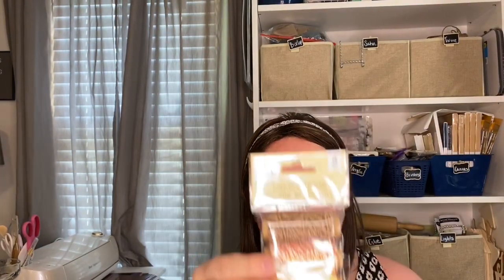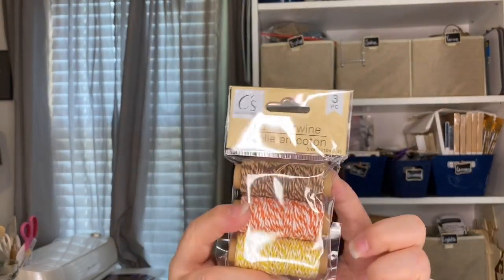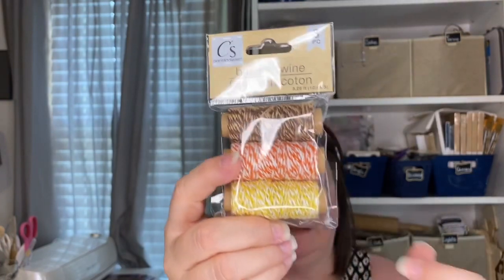And then these colors are more for fall, my favorite. But these are brown, some orange, and some yellow. But that yellow is a muted yellow. It's not that bright, bright summer yellow. But what I also like about these, guys, I don't use a lot of twine in my decor. I'm probably going to step up my game in that because now I have stock of it. But these are so pretty just the way they are.